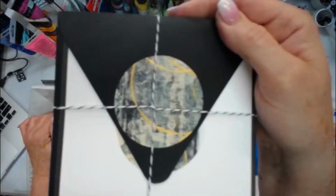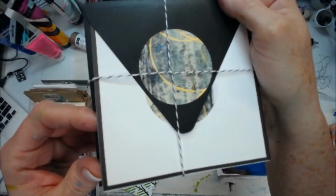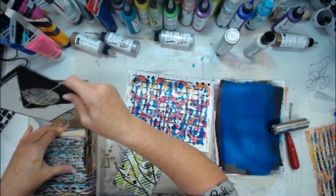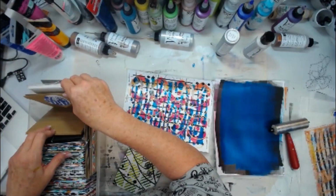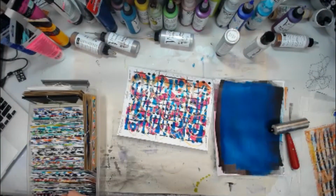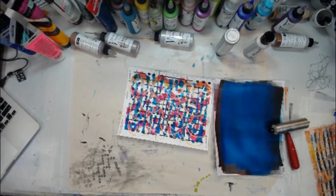I don't think they make these anymore. It's a white card with a black border and a black envelope, and they really popped on that. And then I just twine a few of them together, and used to give them as little girlfriend gifts or whatever. But anyway, that's why I did this, to show you what else you can do with your jelly prints.